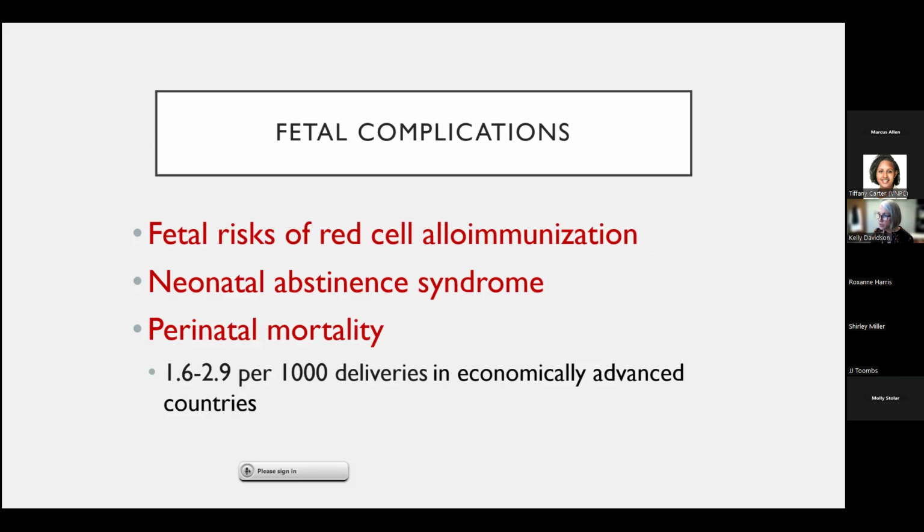So I talked earlier about something called red cell alloimmunization, which is when a woman receives a transfusion and then develops alloantibodies. So this is not only a risk to the woman herself, but also to the baby. If the woman has developed antibodies that can cause hemolytic disease of the newborn, these patients are at risk of having a baby that is born severely anemic or even stillborn because of this issue. So that's a significant problem that needs to be investigated if there's concern for that.